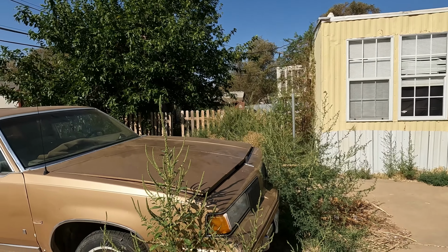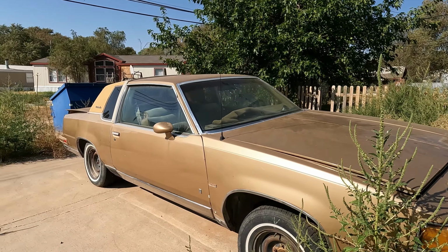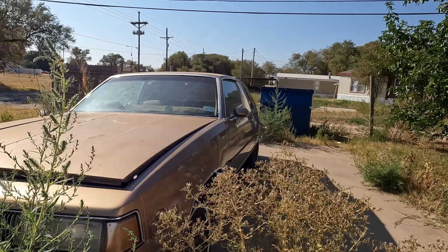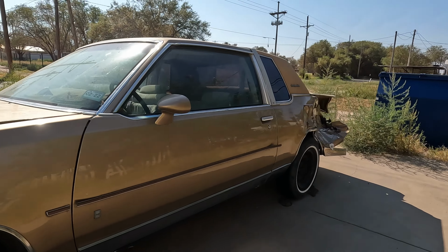Well, we made it back to the car with the flat tire. We're about to put some air in it. So here's the car. Looks okay. It's got parts we can use. Interior looks all right. And then here's where the damage is at.